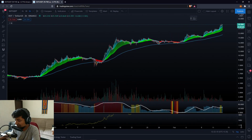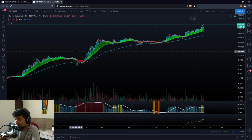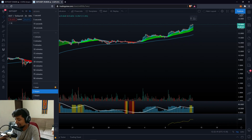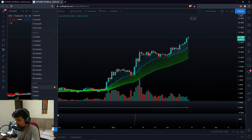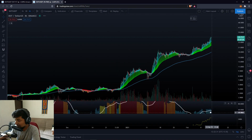Accumulation distribution indicator being completely shattered to the upside, on a constant up move. Aren't you tired, Polkadot? No, you're not tired. In fact, Super Guppy looking really strong. HV, I don't think there's any data on the daily time frame yet, but on the 4-hour time frame, yes, the volatility is still expanding.